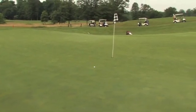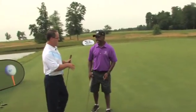Now look at this putt, guys. That's without looking at the golf ball. Tremendous job. You can see how smooth your stroke becomes when you take your eyes out of the stroke. Tremendous roll, Melvin. All right, thanks.